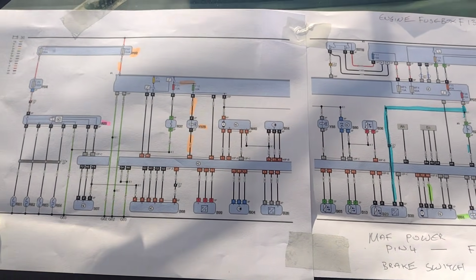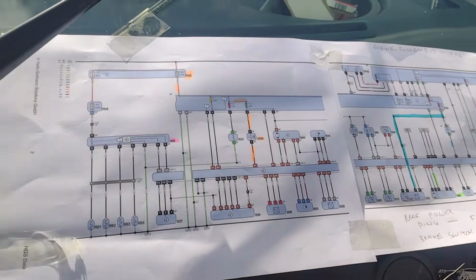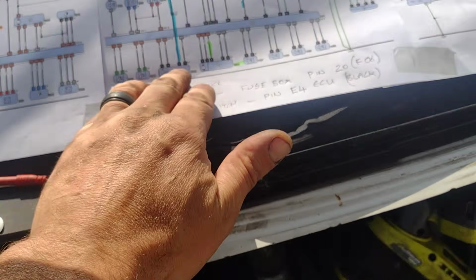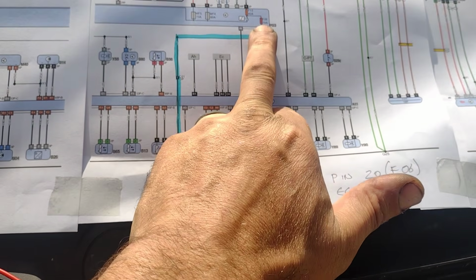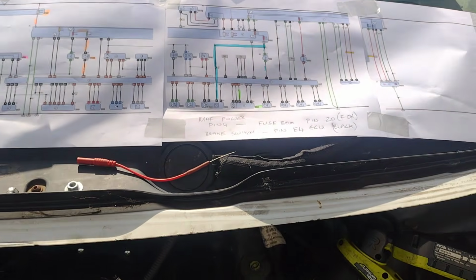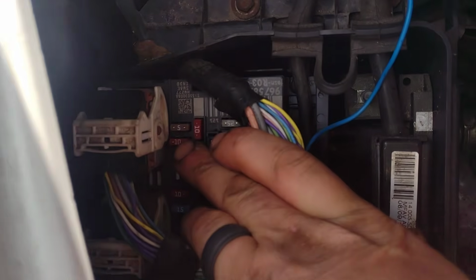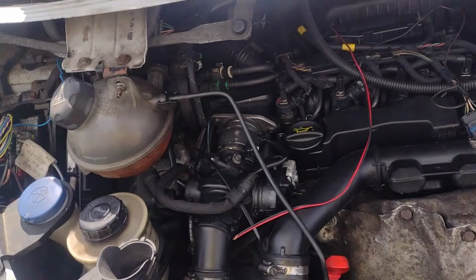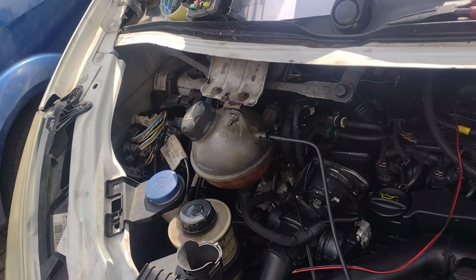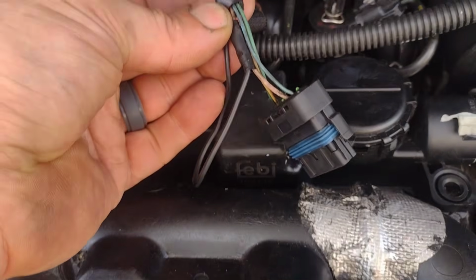I want to show you something else. What I've done is I've got Haynes wiring diagrams, HGS, so I printed that up to figure out what's going on. I'm looking at the mass airflow sensor. This one for the signal of the mass airflow sensor goes into the fuse box, into fuse 6. There's fuse 6, no power at fuse 6 with the ignition on. So I think what they've done is stretch this wire, soldered into here.